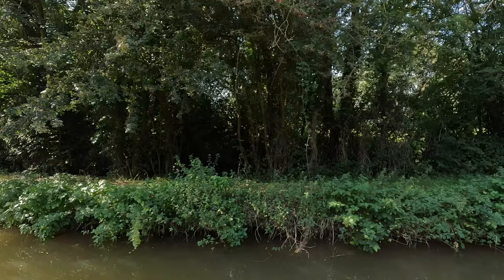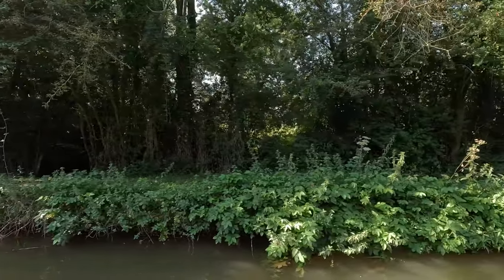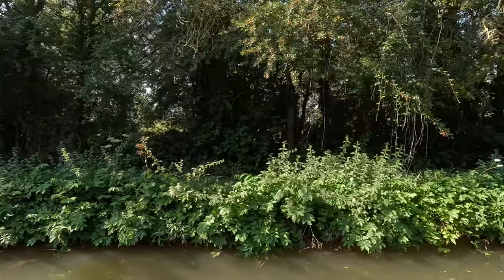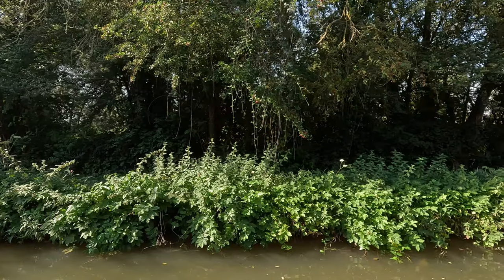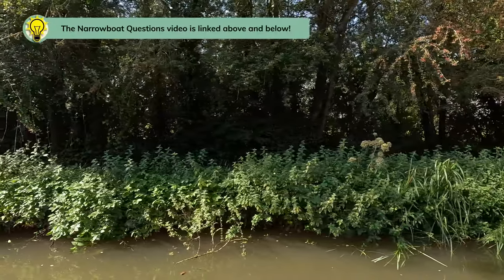Regular guests may remember we asked about avoiding the abundance of stinging nettles along the canals in our narrowboat questions video, and here's a great example of just how prolific they can be. Bushes and bushes of them. If you haven't seen this video, we've linked to it above and below.